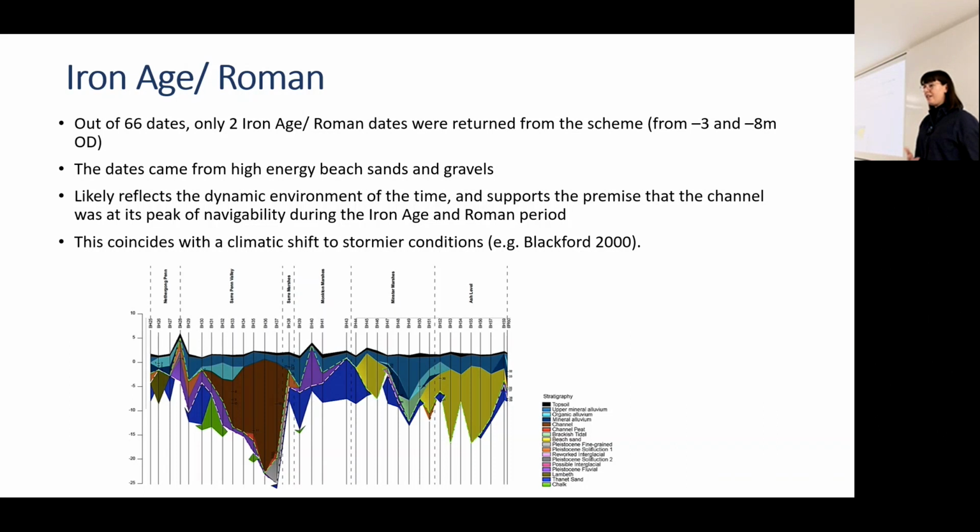Water was flowing pretty rapidly through the channel. It was at its tidal limits, and it's probably scoured away much of the softer sediments, and we just don't have any preservation of Iron Age or Roman fine-grained deposits at all. This also coincides with a climatic shift to stormier conditions during this time.